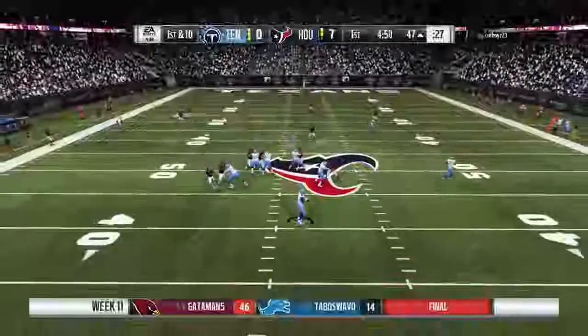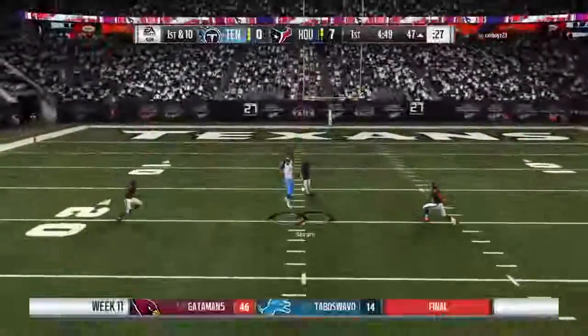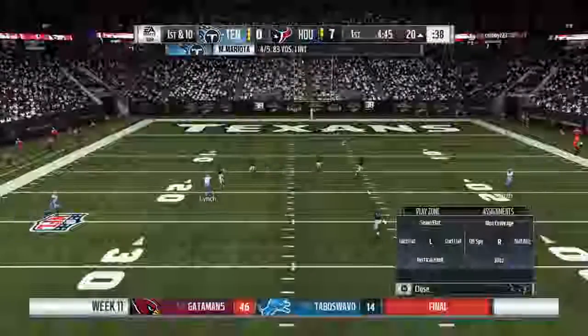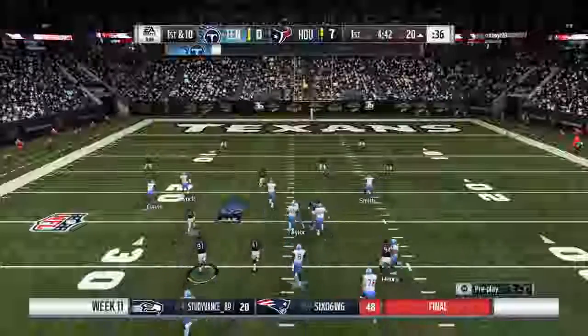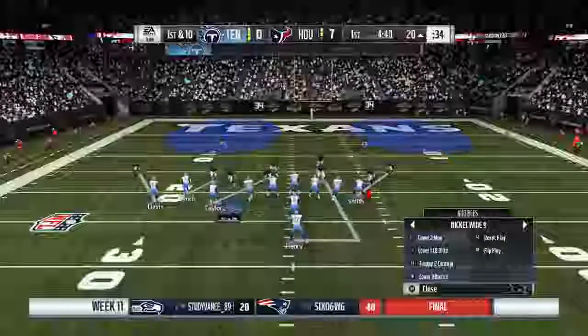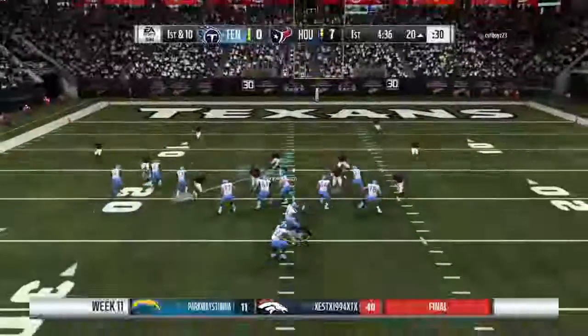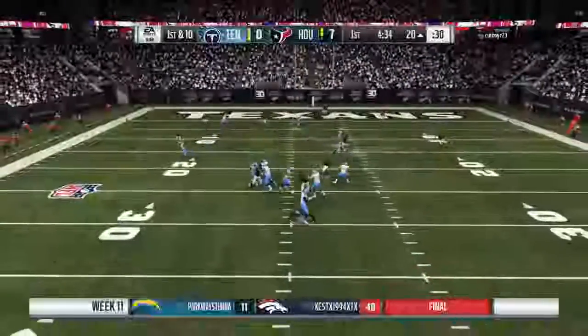First down, Mariota. He's going to sling this deep down. This is caught at the 20. A really good pickup of 28 yards. A great job pulling that one in from a guy, as we know, who can really blaze. He's got a lot of speed.